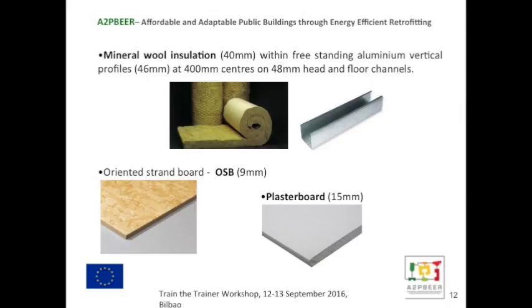Also, the thickness of this was 46 millimeters, which is a decent depth to contain an electrical socket, and also to prevent any nailing going through to the VIP panel. We have the OSB 9 millimeters, and then plasterboard 15 millimeters, which is giving us an overall thickness of between 10 and 11 centimeters.